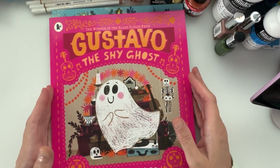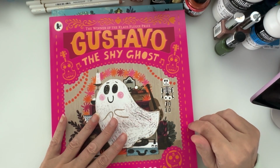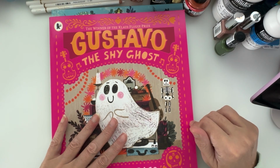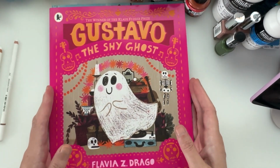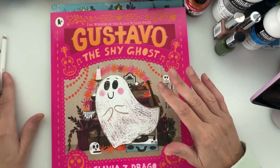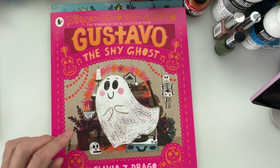And now on to my children's book recommendations. I buy children's books. I do. I love them. I absolutely adore picture books. Yes, and I am not ashamed to say so. They are the best. You get to see beautiful artists' work that you don't see in adult books. You just don't. They don't put pictures in anymore.